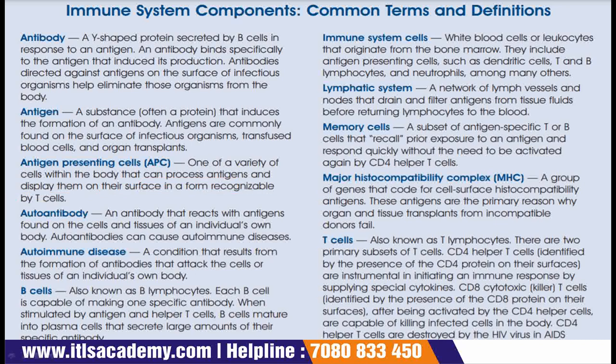Coming to the next point, that is autoantibody. Autoantibody is an antibody that reacts with antigens found on the cells and the tissues of an individual's own body. If it is a person, this is any particular antibody that is present on this person's body, and these are some antibodies that are produced by this same individual. So autoantibody is a kind of antibody that will bind to the self antigen, that will bind to the antigen that is present on an individual's own body.